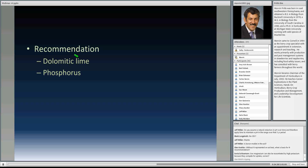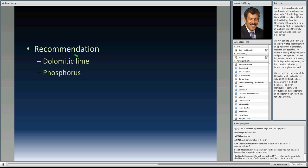Sonia is commenting that low magnesium can also be exacerbated by high potassium because they compete for uptake, correct? There is some thinking that can indeed happen. There's competition between these cations for exchange sites. So in soils that are really, really high in one of the cations and really, really low in the other, there's some sense that the high cation can suppress the uptake of the lower level cation in low supply. So yeah, those situations are pretty rare, but they can happen. And I'm actually going to give you an example of this in a few minutes.